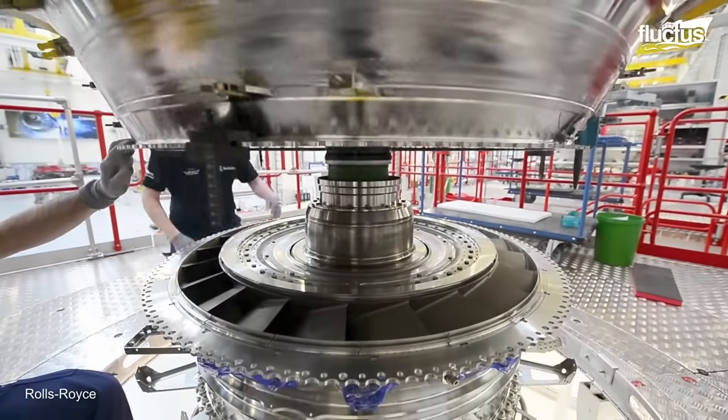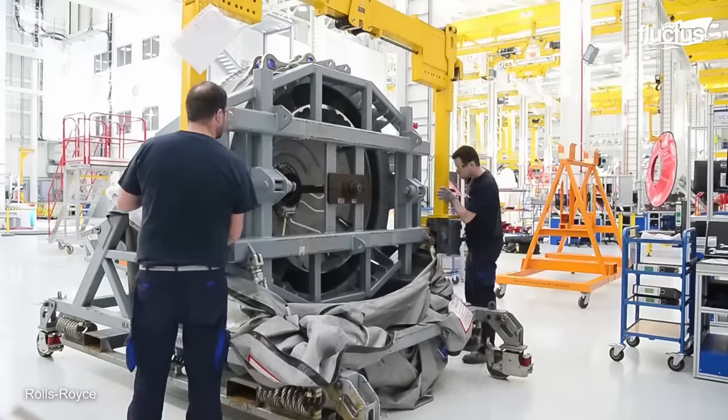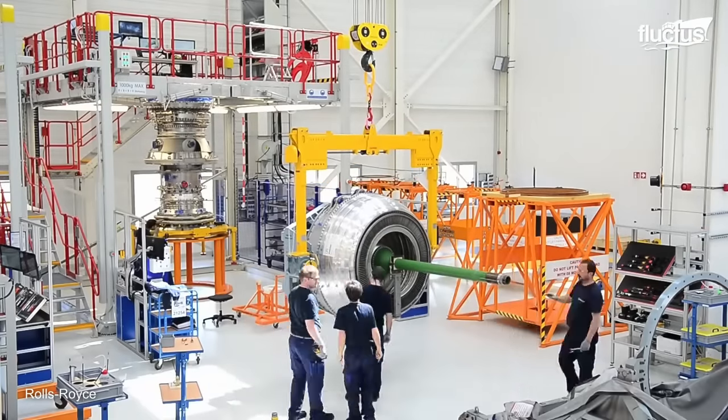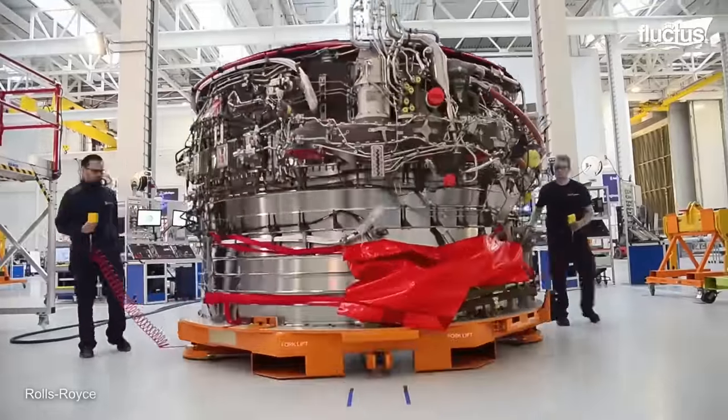The Dahlewitz facility is so advanced that it takes just a handful of assembly technicians to assemble a completed Trent XWB.